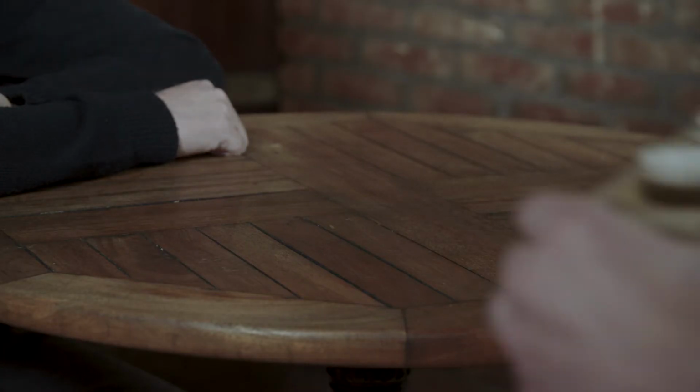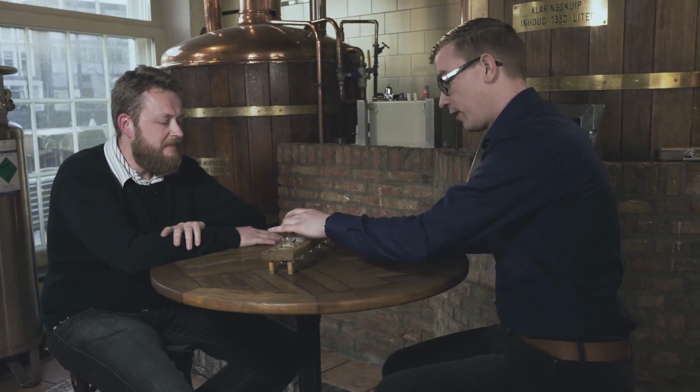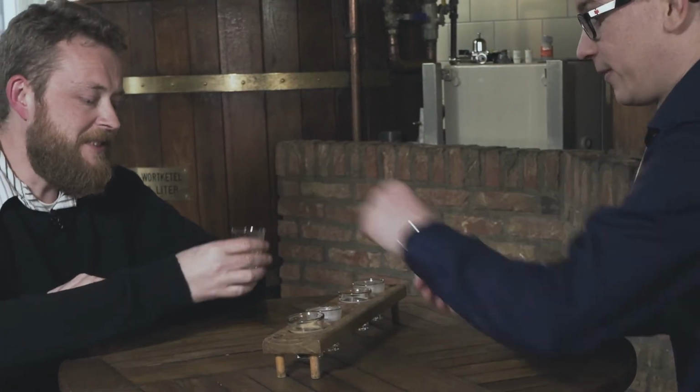So let's order some beers and you can show me how the app works. Yeah, that would be great. All right, so here are the beers. We've got 5 different flavors we can try out. So here's one for you. Yeah, thank you very much. So let's see how your app works by checking it in.